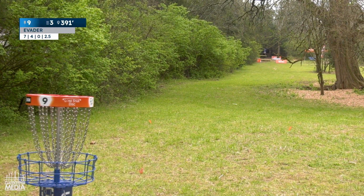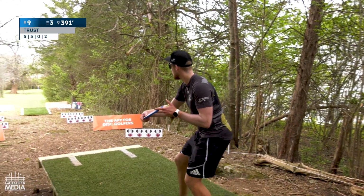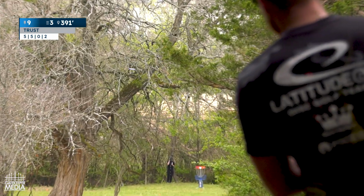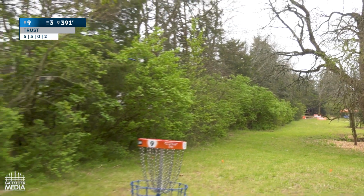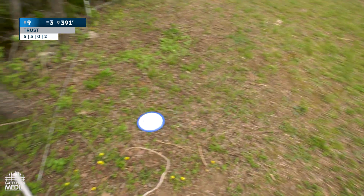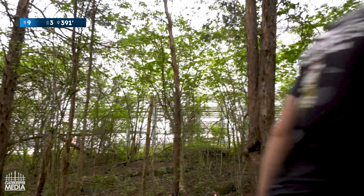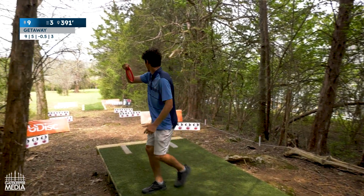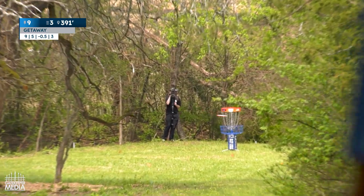What do you throw? Just a little bit more overstable. Evader. Turn. Oh, what happened there? Disc is magic. Yeah. Whoa, too far? Some abracadabra happened in the middle. Oh, yes.